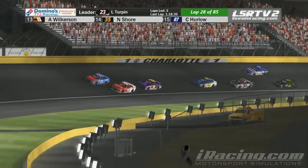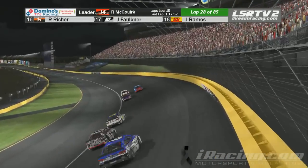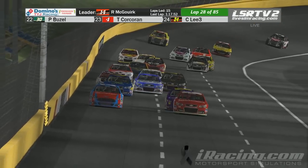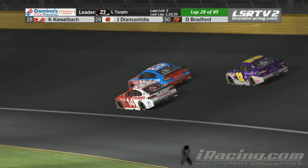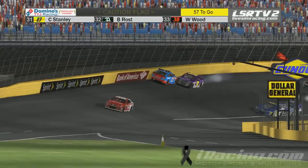14 is right there on his corner. He's getting a good run through 1 and 2, side by side as they come off of 2. Turpin's going to pinch him down. The drag race is for the lead going down into turn number 3. Turpin on the outside. They make contact. There's more contact. Turpin goes around into the wall.